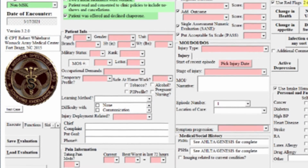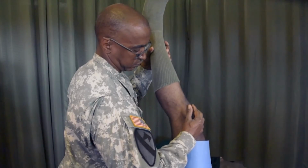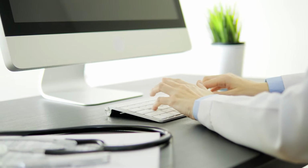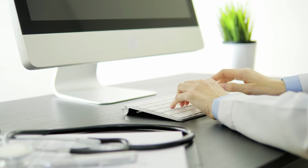for providers. It started with the physical therapy department. Essentially, it's a program that the providers interface with to be able to write the patient encounter note and then collect the data associated with that note all through one same experience.